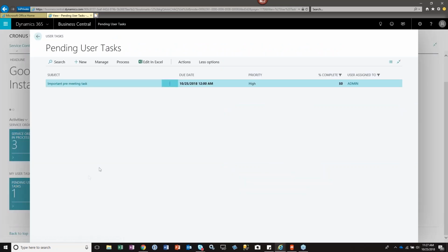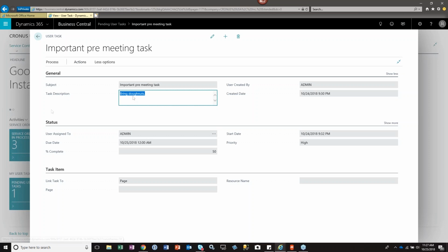And certainly when I look at this, because I had a lack of imagination, I said, well, I have an important pre-meeting task here for today. And it was supposed to be in the morning. And I was supposed to bring donuts to this session. So any of you who are here in person, you can certainly pick up your donuts right up at the reception area. Amber will have those for you.